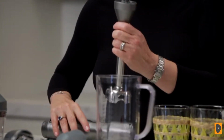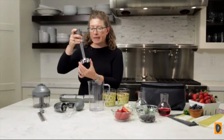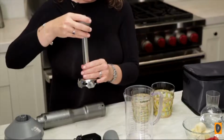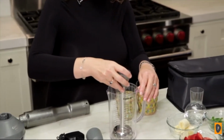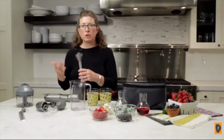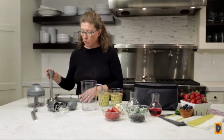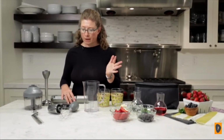The first accessory here is the blending shaft with a 3-inch blade guard and bell-shaped guard. It also is stainless steel. We're going to use this in a little bit to make a smoothie, but you can put this right in the beaker and use it to go up and down. You can take this right to the stove, to a pot, blend your soup or sauces. It's really convenient and easy to use. When fully charged, it can run for 20 minutes, which is a very long time.